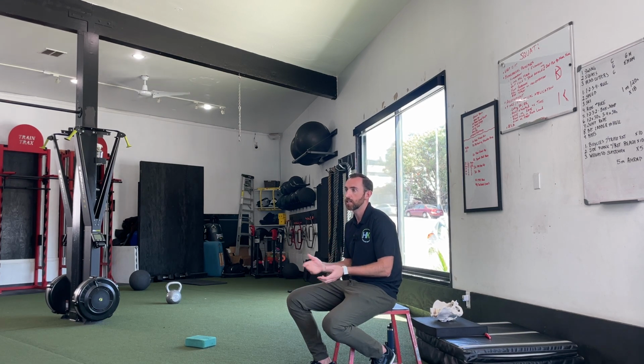And anytime we're trying to get a training adaptation, like we're trying to load a joint, the knees have to get loaded if you want to train the quads through a full range of motion and the hamstrings through a full range of motion. So it's not something that we want to avoid. If somebody's knee is really not happy, then yeah, you can start off by doing more hinge-based stuff, or have them do a little bit more toes elevated instead of heels elevated, because heels elevated is going to allow those knees to go further forward.